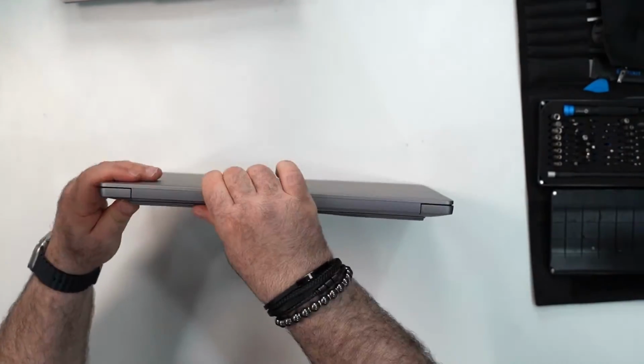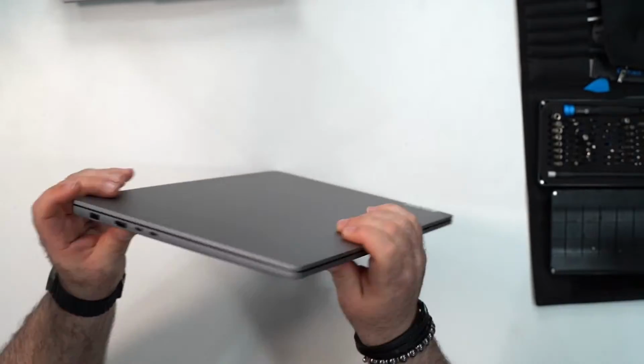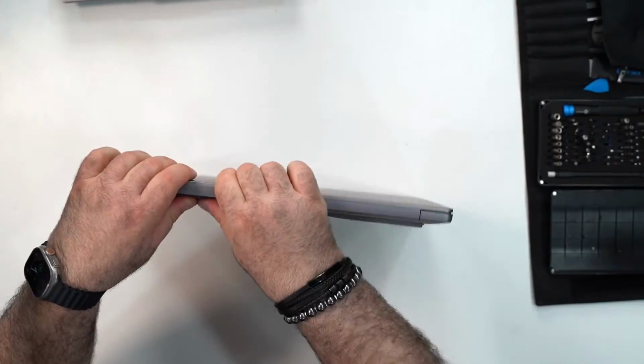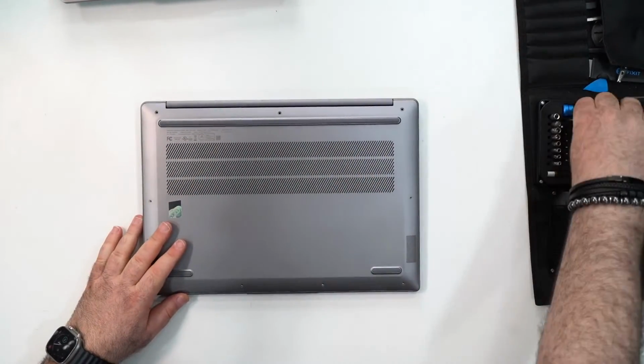Make sure everything snaps back in. Should go back in pretty easily. Okay.